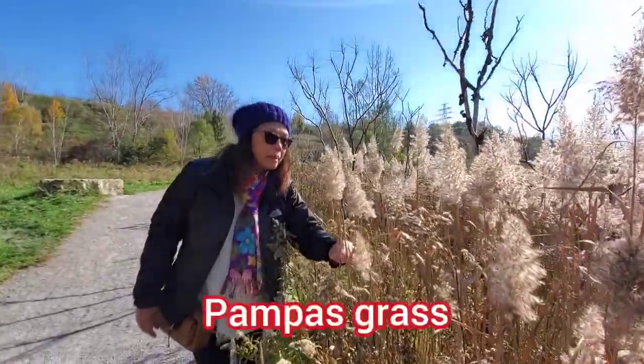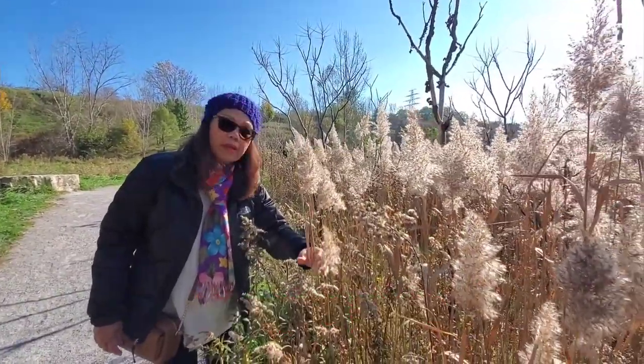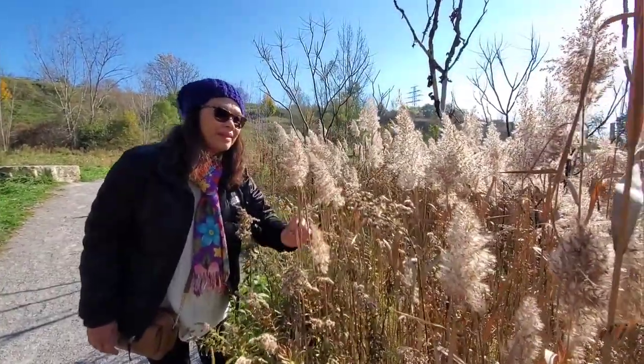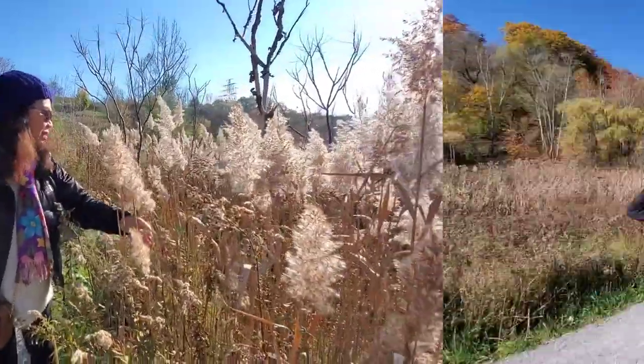Beautiful. Pampas grass. This could be used as decoration at home. Am I allowed to cut some? Oh no, I'm not allowed to cut some. But you can buy this in an arts and craft store or decoration store.